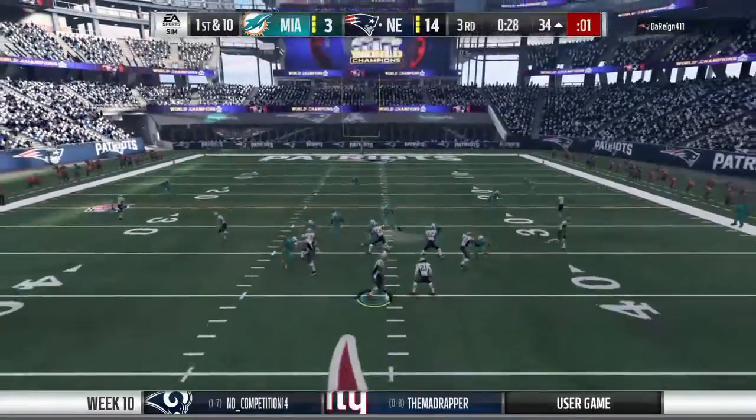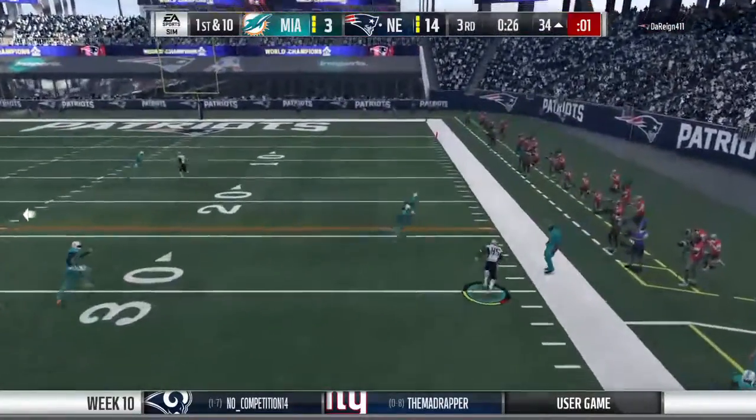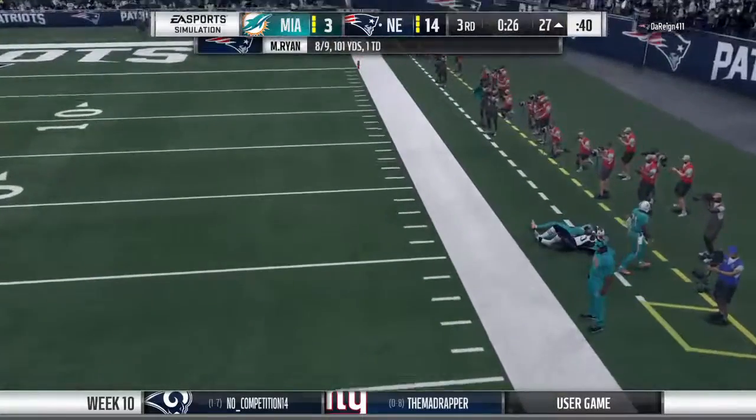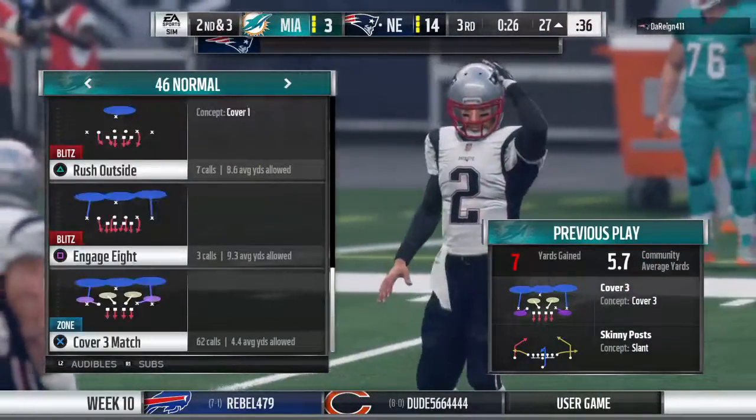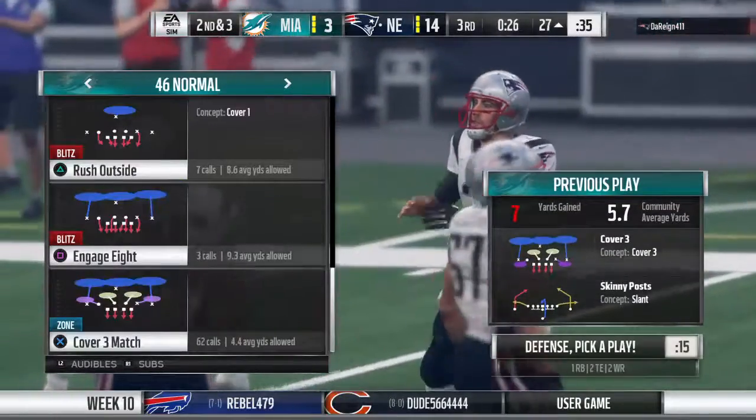They snap it at 1. Now Ryan to the right side and complete to Njoku. And he is out of bounds inside the 30. 7 yards, the pickup on the pitch and catch.